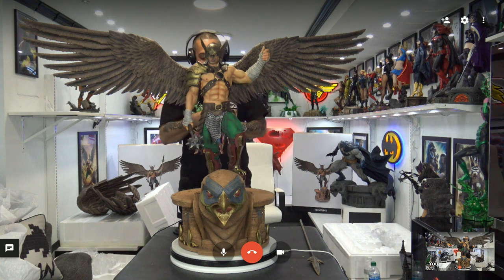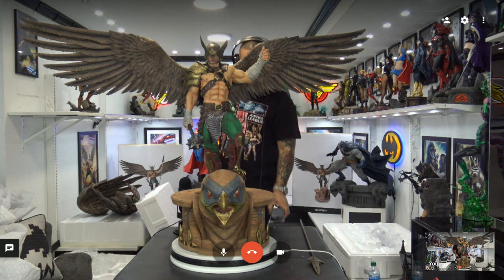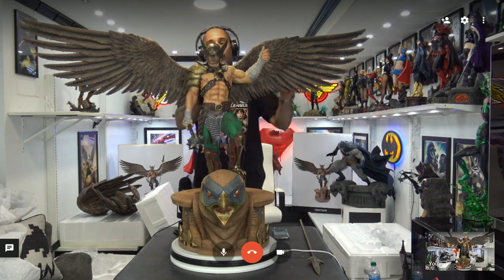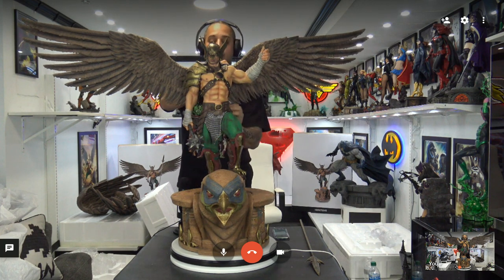I probably would say go to closed wings because the only difference between closed and open is just the detail on the wings. Probably make it easier for you to get around, too. Okay.